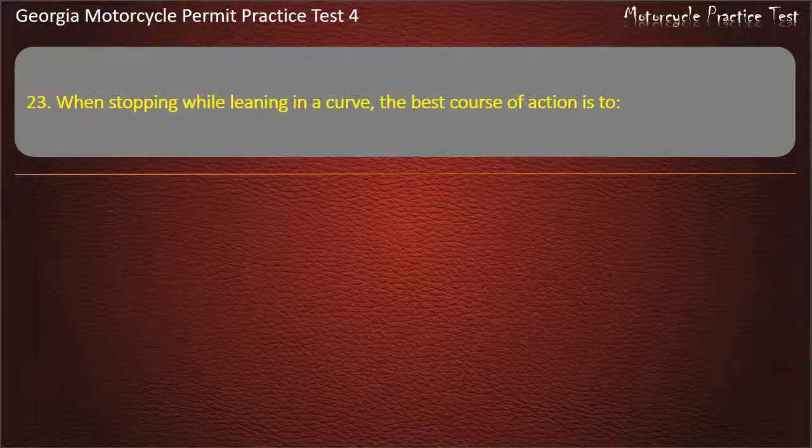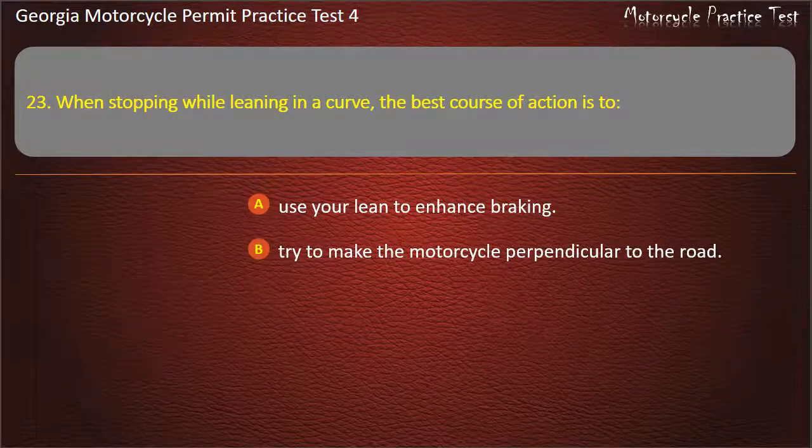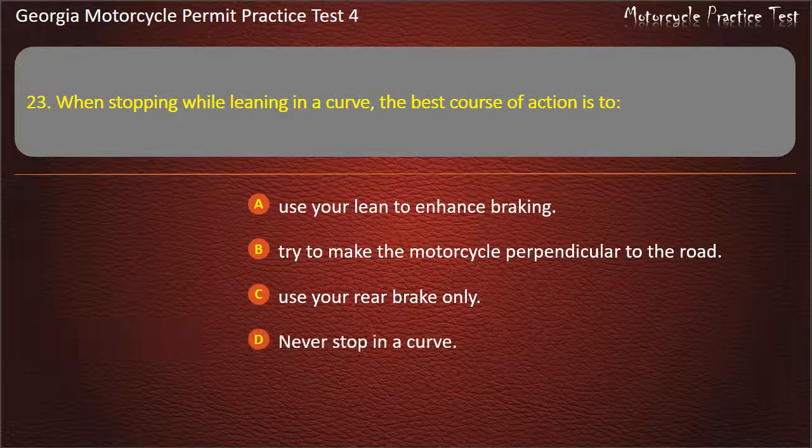Question 23. When stopping while leaning in a curve, the best course of action is to use your lean to enhance braking, try to make the motorcycle perpendicular to the road, use your rear brake only, or never stop in a curve. Answer: Try to make the motorcycle perpendicular to the road.